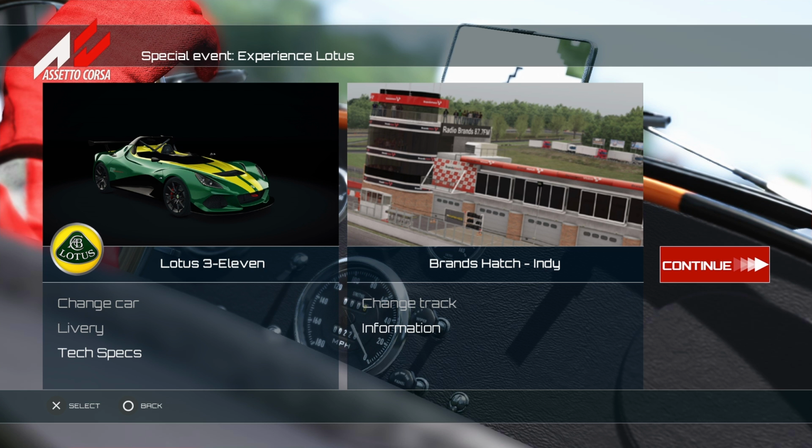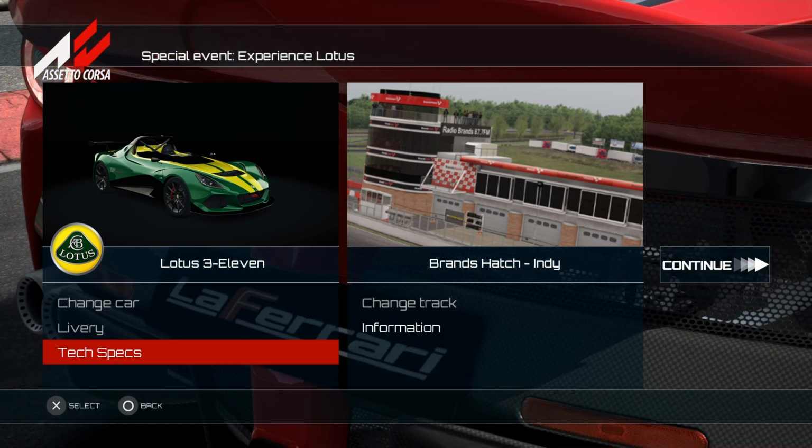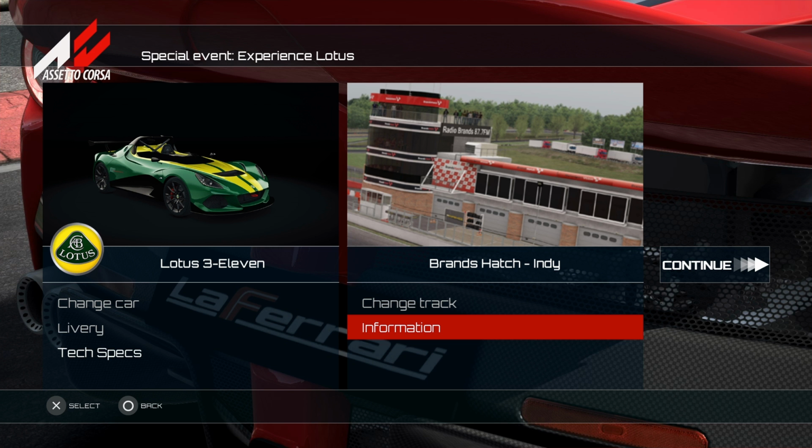Now in today's video we're going to be taking on the special event Experience Lotus in the Lotus 311. Now this is a hot lap around Brands Hatch Indy Circuit, but first up let's have a look at the specs of the car. Now this has 460 brake horsepower, 0 to 100 in 2.9 seconds, so it's pretty quick. It's not very heavy.